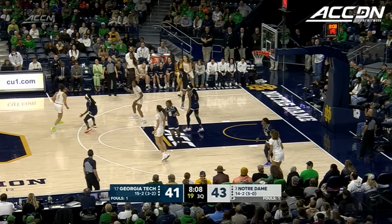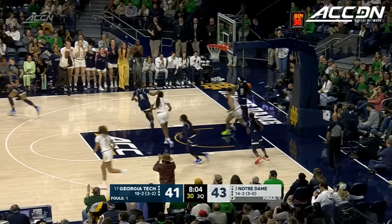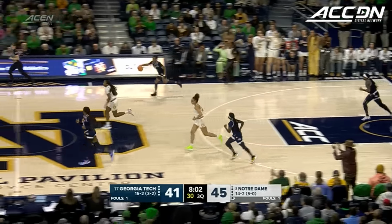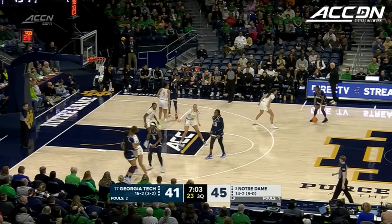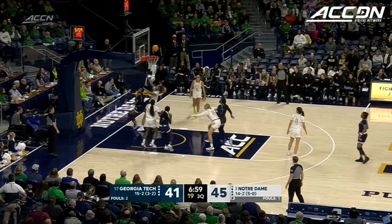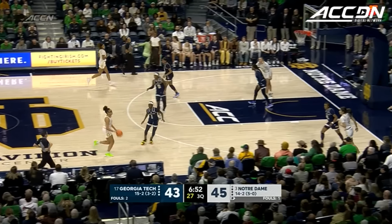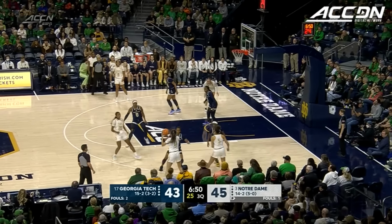Well, where the Irish are leaving some points on the table, they have 10 offensive boards. How about that move from Miles? A little hezzy. Up 4. Dunn looking for her shot a lot more, it looks like, this year. Belt the defender behind her, so that's what you do. Continue on to the rim.